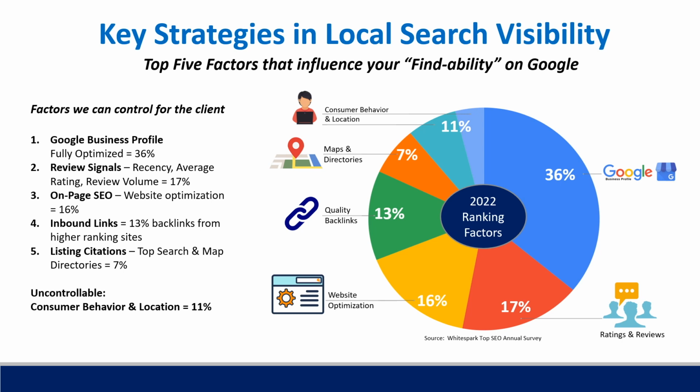The things we can't control, of course, are things the consumer is doing, their location and their search history. But that's only about 11% of the game. So 89% of getting found in search are things that we can control. And so we're going to take a look at each of these and how we can help your business.